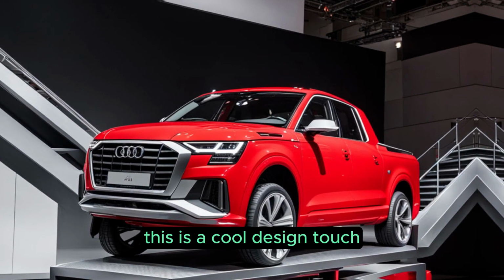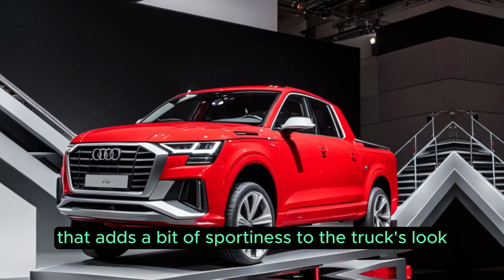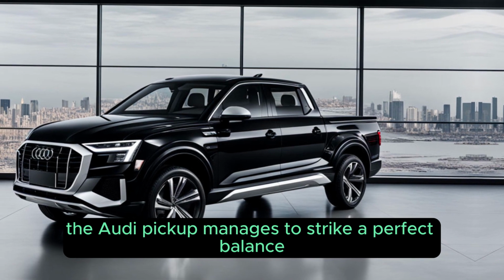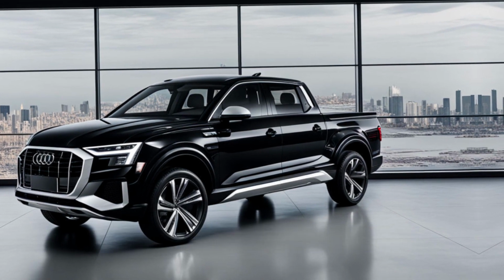One interesting detail to note is the integrated tailgate spoiler. This is a cool design touch that adds a bit of sportiness to the truck's look. Overall, the Audi pickup manages to strike a perfect balance between ruggedness and refinement.